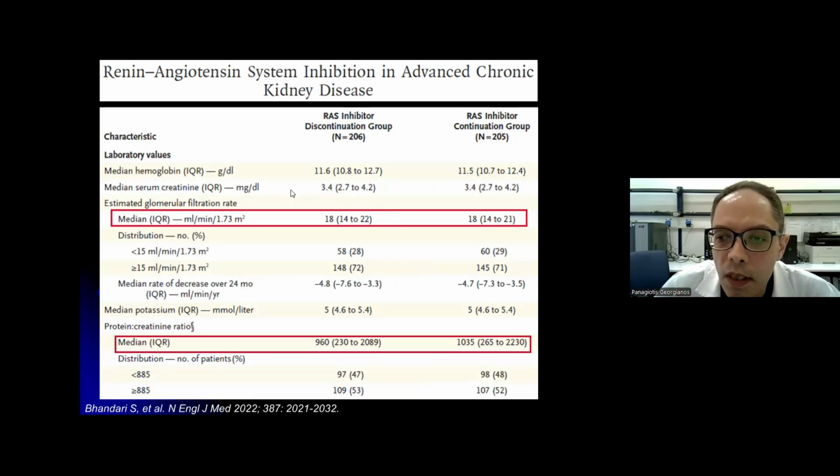Here you can see the baseline characteristics of study participants enrolled in the STOP ACE trial. This trial truly included patients who had advanced chronic kidney disease. The median levels of eGFR were 18 ml per minute in both study arms at trial initiation. The vast majority of these patients had severely increased albuminuria.